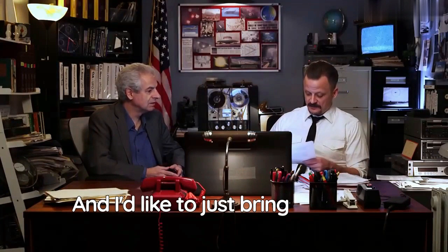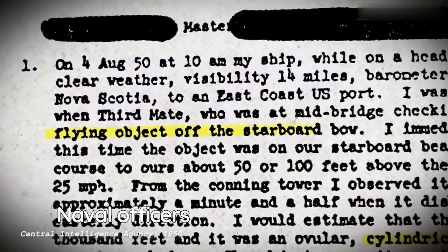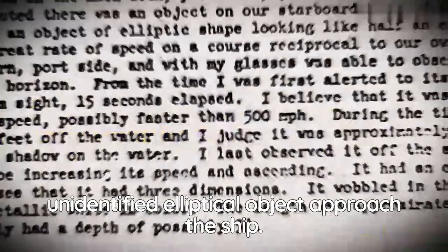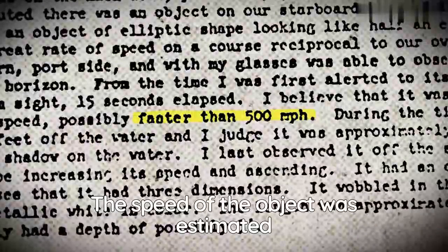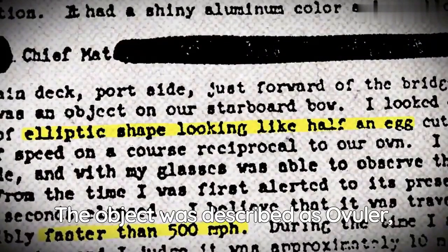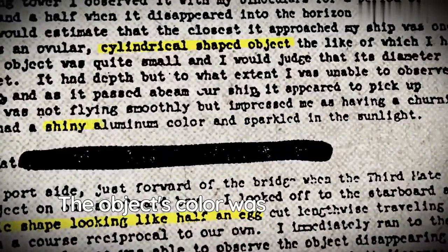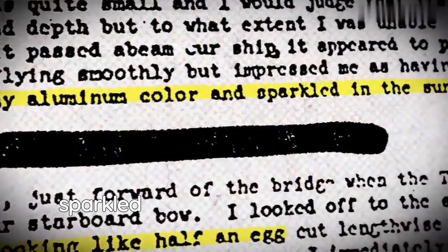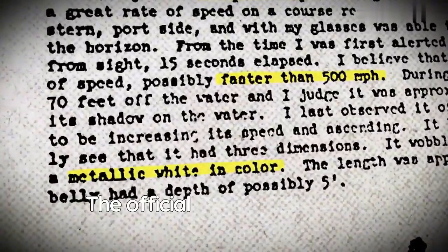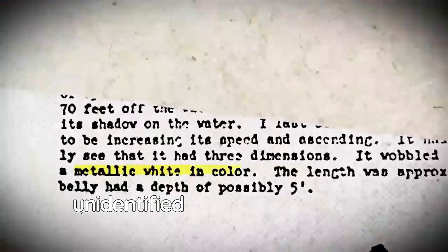And I'd like to just bring up a few examples here. August 1950, naval officers aboard a ship see an unidentified elliptical object approach the ship. The speed of the object was estimated to be around 500 miles an hour. The object was described as ovular, egg-shaped, tic-tac shaped. The object's color was described as shiny aluminum color, sparkled in the sunlight, and also as metallic white. The official Project Blue Book conclusion of this, unidentified.